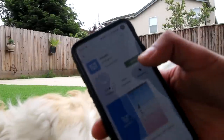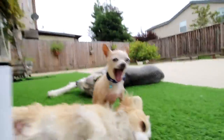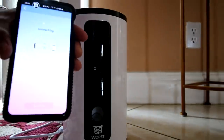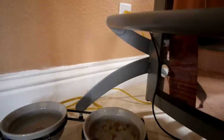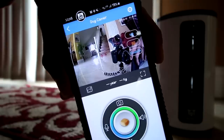Let's try the first one, Wopet. Hold the key for 5 seconds. Now we should be. Ooh! Oh, there it is!